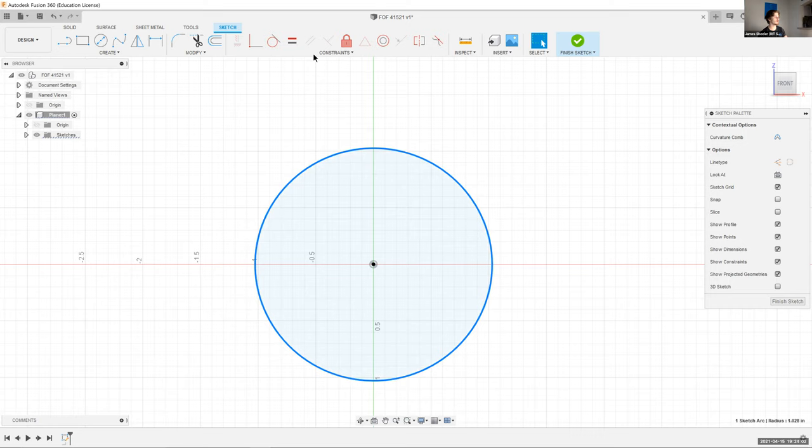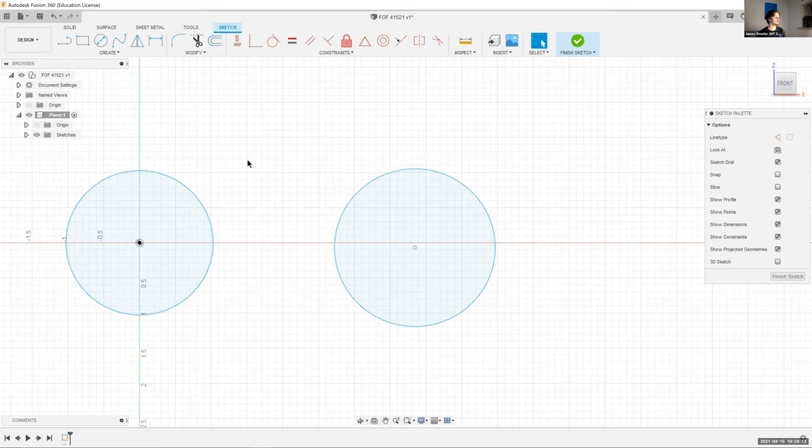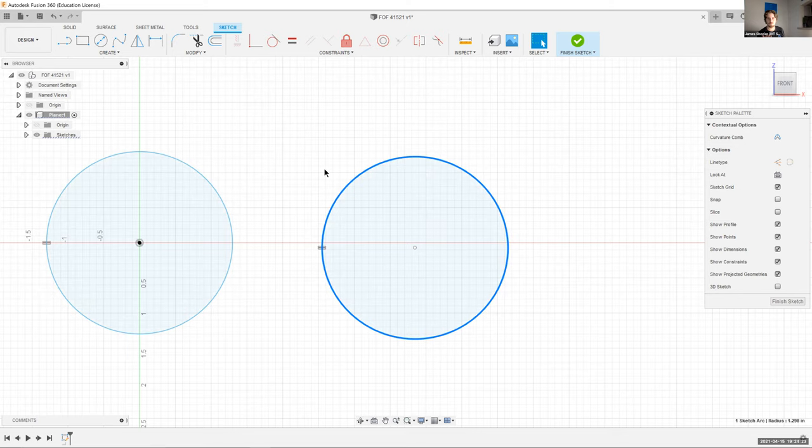Another thing that we have are constraints. So if I made another circle, let's say over here, and I wanted to make them equal, I can select the two circles, hit equal, and now when I adjust one circle, it automatically adjusts the other one. This becomes really helpful because, instead of dimensioning everything, you can simply make things equal, and that makes everything else automatically update. So you can explore what else we have up here.